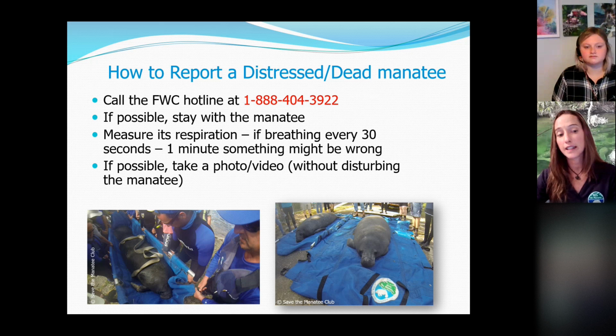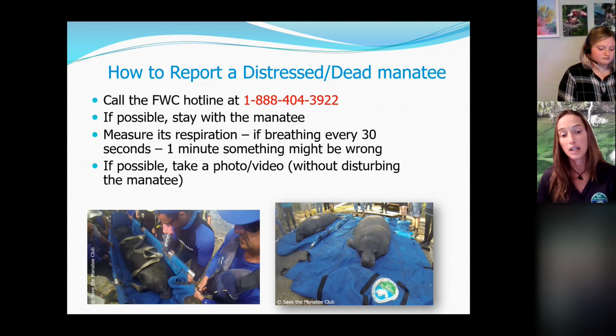And then if possible, take a photo or video, however, without disturbing the manatee. So you want to make sure you're not getting too close trying to get a good video, and at the same time scaring the manatee away, so that by the time the rescue crew comes, you have all these great photos, but the manatee's gone. So try to get some pictures or video if possible, but if not, it's more important to not stress out the manatee even more.